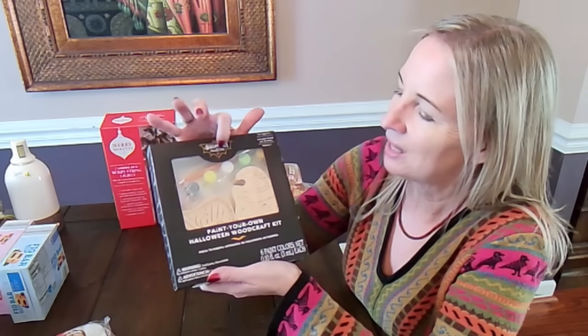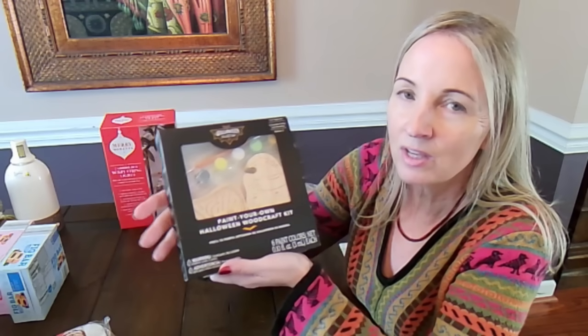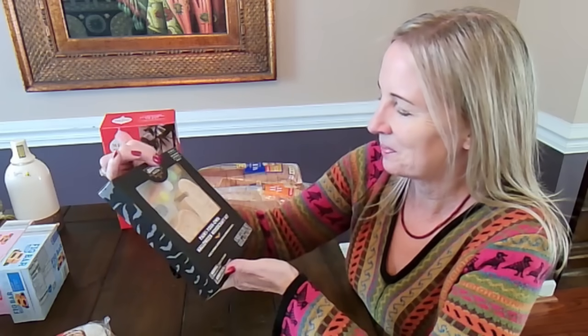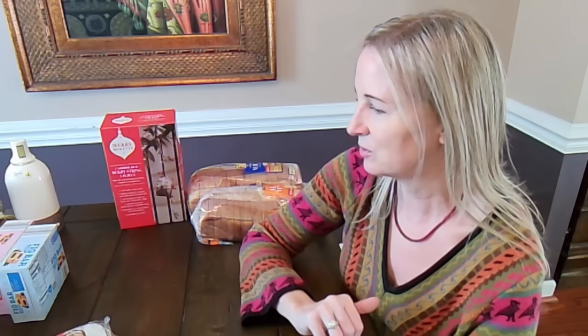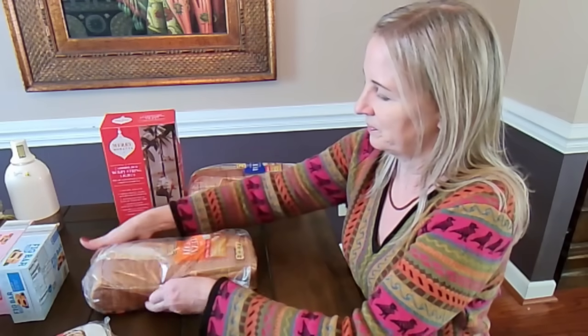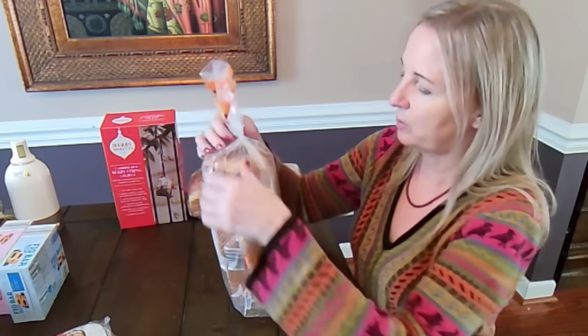This is part of Aldi's Halloween collection, but of course Halloween is over, so they were selling all of their remaining Halloween stuff really cheap. I think this was 39 cents. But yeah, got some little decorations there that we may paint one day pretty soon. And I have bread. I have 2 loaves of bread. I'll show you this one. I'll show you that logo too.